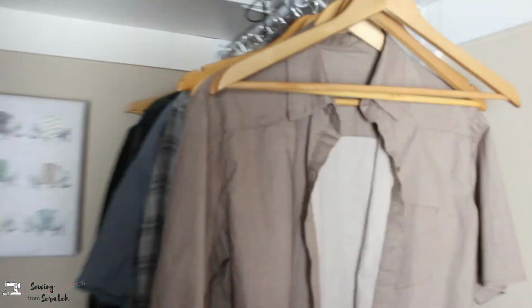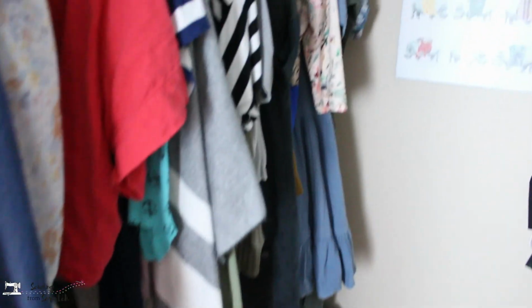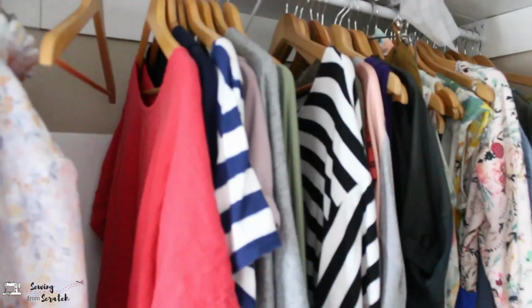Okay, so this is my closet. Fairly minimal. I have one side, my husband has the other, and this is all our clothes. We have a little bit in my husband's nightstand. We have swimsuits and his shorts, which actually could fit in here. I just haven't made room for them. Okay, I think you guys can kind of see me.